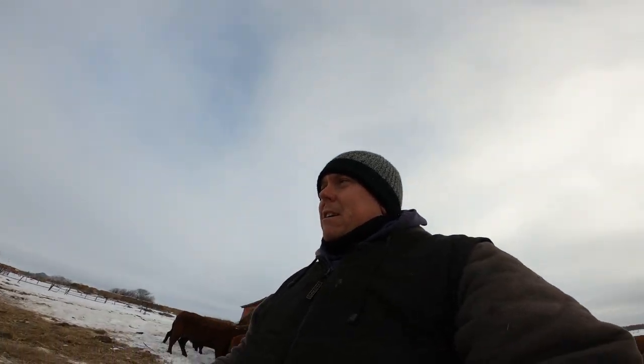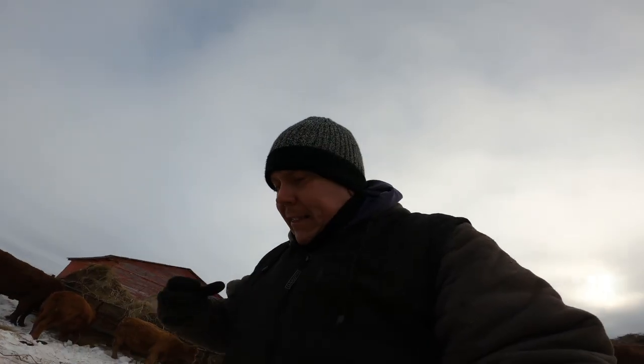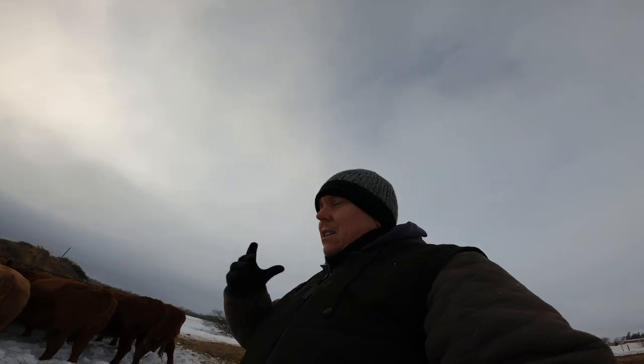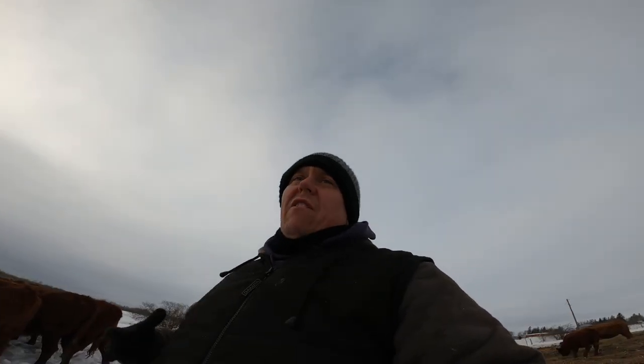Every time a newborn calf nurses, it's getting some of those mother's antibodies. It's picking up its immune system, strengthening. It's got natural antibodies in it from the colostrum milk. So it's a win-win situation. So what we find is when you got these calves dropping in this cooler weather.